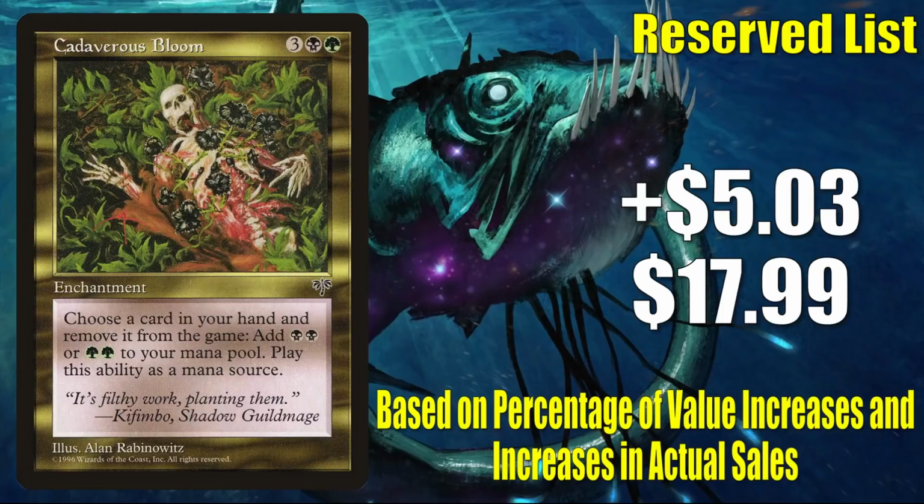Quickly, though, I should let you know how we come to our top 10 every week. We look at two pieces of criteria. The first is a percentage increase in value. The second is a true increase in sales. So if you're expecting a card to be here and it's not, it fell short in one or both of those categories. With that being said, let's talk about Cadaverous Bloom a little bit.